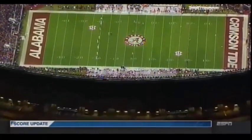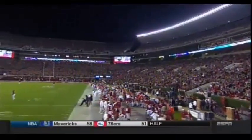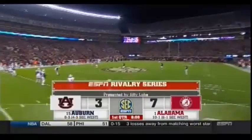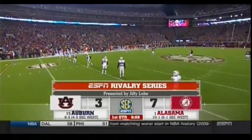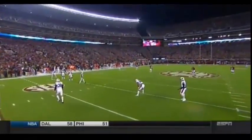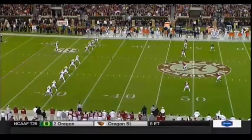And don't forget, if you missed it earlier, Ole Miss beat Mississippi State. So Alabama has already clinched the SEC West. They'll play Missouri next Saturday in the SEC Championship game in the Georgia Dome. Our coverage will begin at 12 noon Central Time next Saturday.